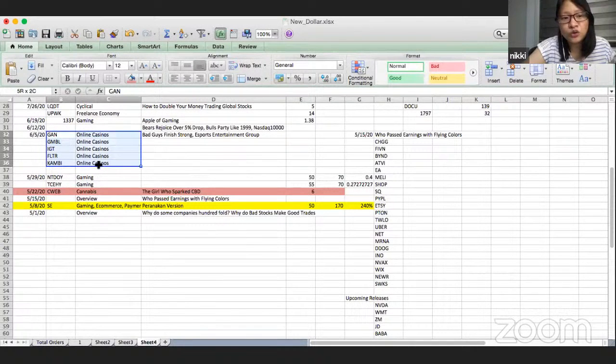For online casinos, we said it's a bad guy, meaning it's a reopening play. So you buy it low, you sell it high. From the beginning, when you watched that class, you would have done well. Initially GAN was a super winner. We were buying it at 17, 18. It went as high as 26, 28, and then it fell to about 16, 17 right now.